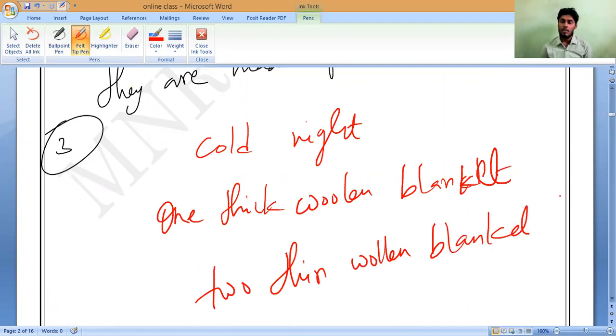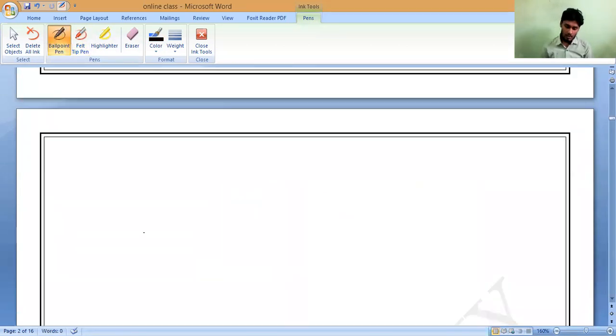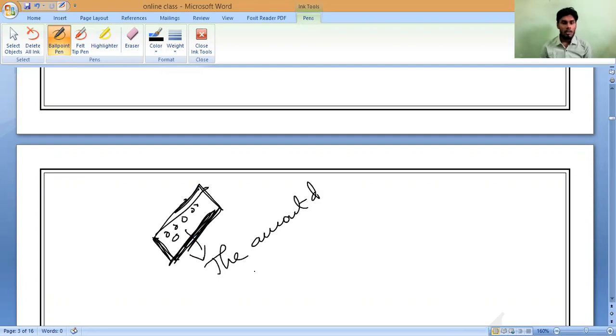Why, Hari? Because wool traps air, sir. If you take a single blanket, the thickness may be more, but the amount of trapped air will be less. The amount of trapped air is low.